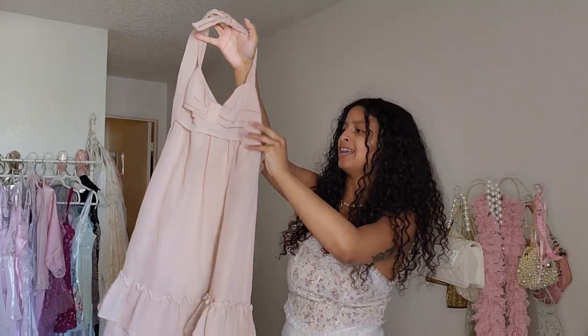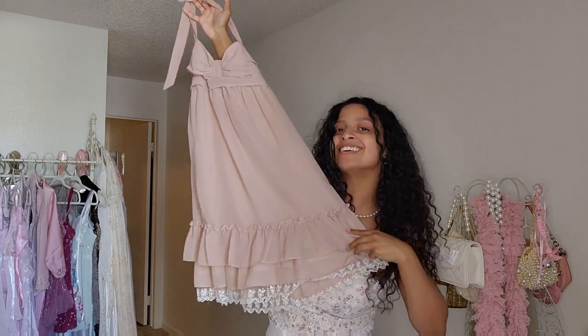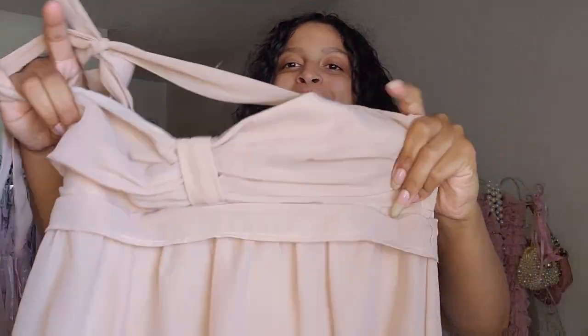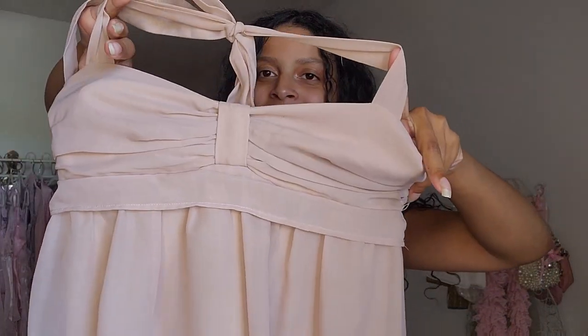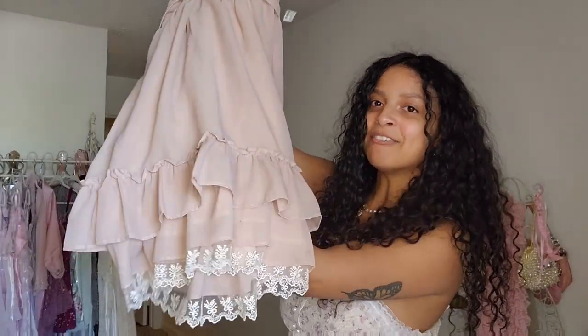It still was a really good price. I think it ended up only being like $7. It was half off, so still getting sales even though I'm in the higher price places. But honestly, Savers is catching up anyway. But I love how there's this massive bow kind of thing right here, and it halters around the top. I love the ruffles at the bottom, and of course that lacy detail. Look at that. Oh, I love how it's layered like that.